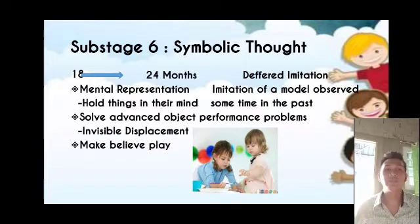To conclude, the sensorimotor stage takes someone from being a newborn to being a toddler. They begin with random movements which develop into coordinated schemes. The sixth substage gives a detailed look at development within the first 2 years of life.